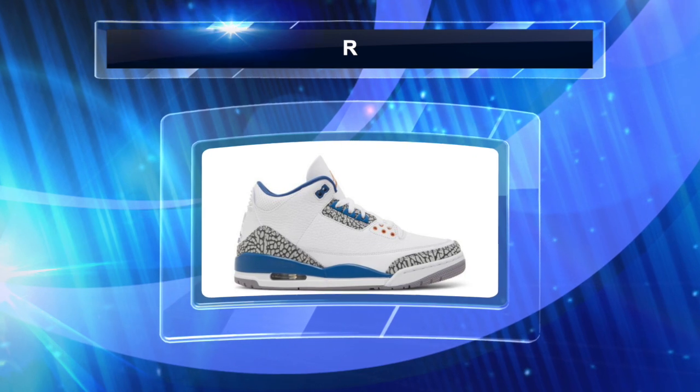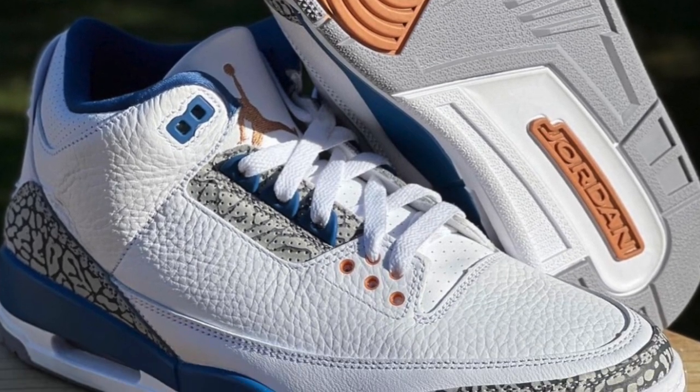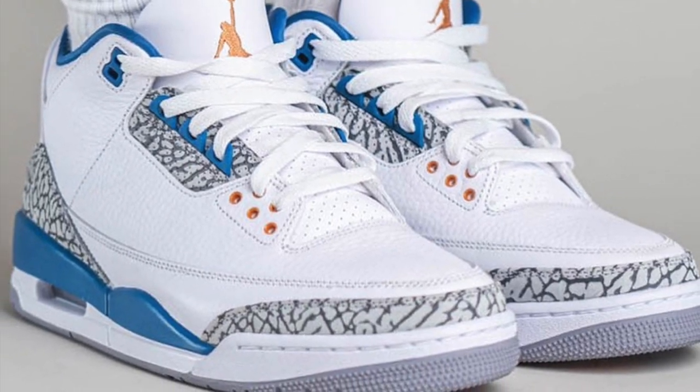This is almost like the True Blue 3s, but different colored accents. Yellow around the lace eyelets, and then that blue accent on the midsole. I like what Jordan Brand's doing with the 3s, and I think these are all going to hold value well. Even though this pair is retailing for $210, keep those on your radar. You do not want to miss out.